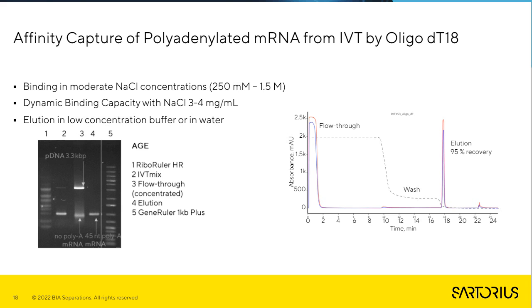And so this slide is a quick summary. It will probably be familiar to most, that we can use affinity chromatography using this oligo-DT 18 monolith, so chromatographic column, to capture mRNA directly from an IVT reaction. So all we do is we take an IVT reaction, we dilute it with a binding buffer, which increases the salt concentration in the sample, and then we load the material directly onto the chromatographic column. And this allows us to very effectively separate the polyadenylated species from contaminants, from impurities, which do not have a poly-A tail.